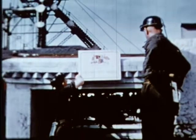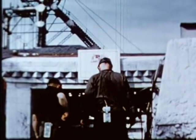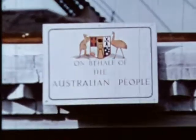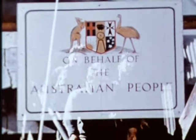Coal should belong to the nation. It's right and heritage. There's enough to last 1,000 years if we make the best use of it. If its future is in the right hands. In the hands of the Australian people.